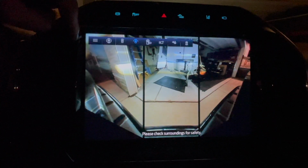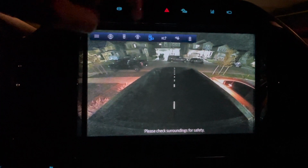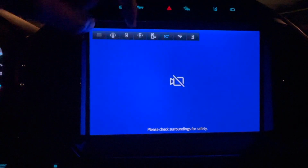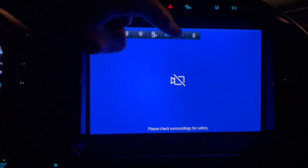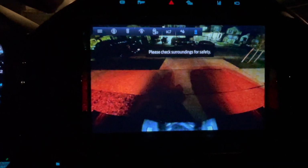If I select that again, I should be able to get the bed camera. That's the truck bed. And this button here is if I had an additional camera that I wanted to add, I could add it and it would always show up on that connection right here. This here, of course, is the hitch camera. It's dark back there, so you can't see anything. This is just the rear camera.